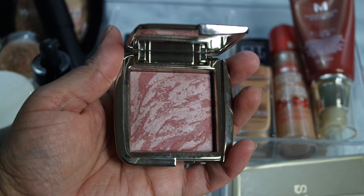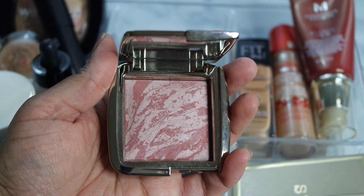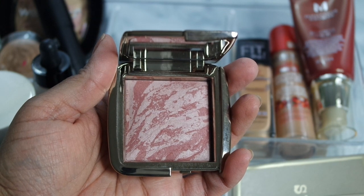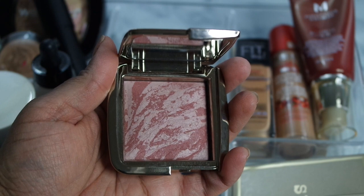It just has this light behind it. Once you put it on, you have color on there, but there's just this lightness to it. When it's on the cheeks, it just feels beautiful, looks beautiful, and lasts very long.